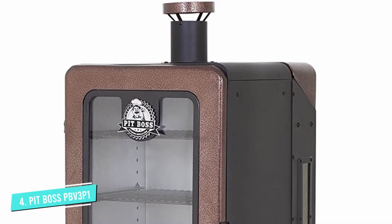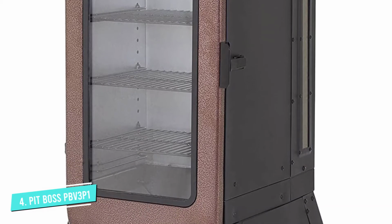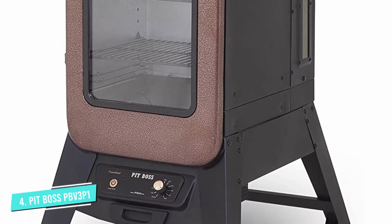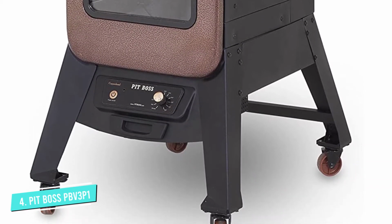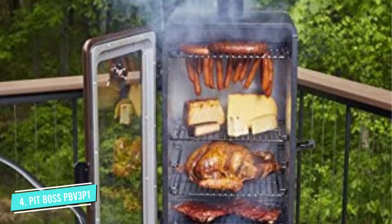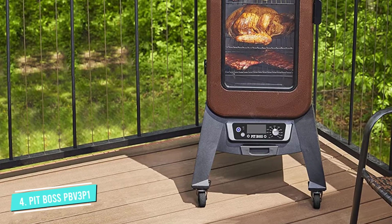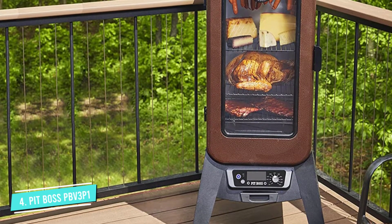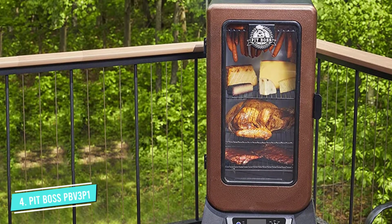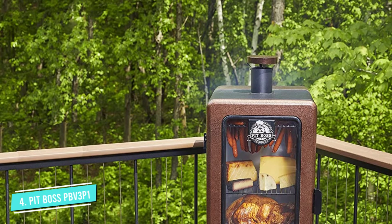It's got plenty of innovative and easy-to-use features that allow you to get smoking quickly. This double-walled, rolled steel unit is beautiful, with a hammer-tone copper finish on the cabinet. The large viewing window allows you to easily keep an eye on your food without having to open the door and release valuable heat. It provides about 800 square inches of primary cooking space across 4 porcelain-coated adjustable cooking racks.